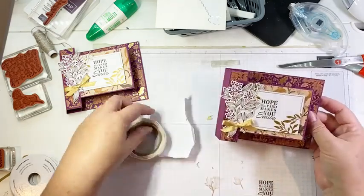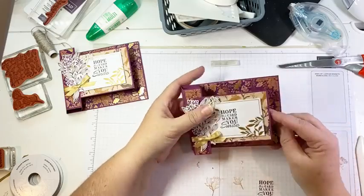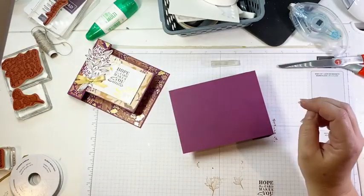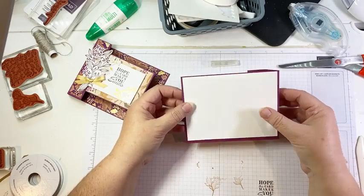Just like that. Now, you're probably thinking, okay, great, where do I write? Right? I'm just going to send this card. I'm not going to write anything. Well, that's what we do on the back. So on the back side, I have here a 4 by 5 1/4 inch piece of white cardstock. So we're going to go ahead and glue that on.